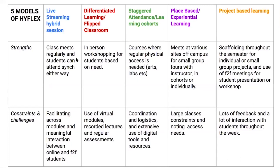So these five models are ways to think about hybrid flexible course design, from the high tech of the live hybrid streaming session all the way to place-based learning, where you're not even utilizing campus space or those technologies. And I think that there are a lot of different ways or models that we can come up with.